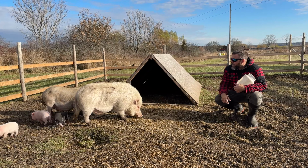Grower. They're at the end of needing grower, and we're going to be switching them to finisher. Today when I run into town, I'm going to pick up some finisher, and they'll be on finisher for 3 weeks until we process them, which is why they only have a little bit in their bucket today. When I get back home, I'll top it up with the stuff that they need to be on moving forward.